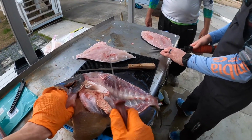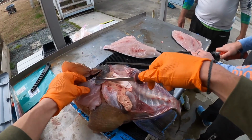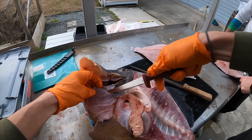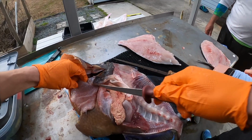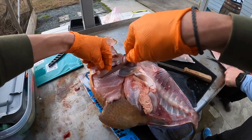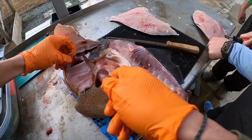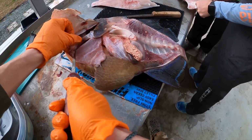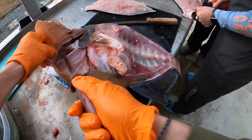The most interesting part about this collar piece to me was that there's a really big bone. You see I'm running my thumb along it right there, and you'll see my knife obviously stops. So I cut one piece on the front side of that bone, and then the much larger piece was on the back side of that bone. But that bone is extremely strong. It is a big old piece of bone coming through that fish's face right there.